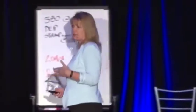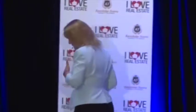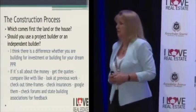Let's go through the build process of something at this level. Some of you might have already gone through this, some of you haven't. Some of you might have gone through it well, some of you might have done it badly. So, which comes first, the land or the house?